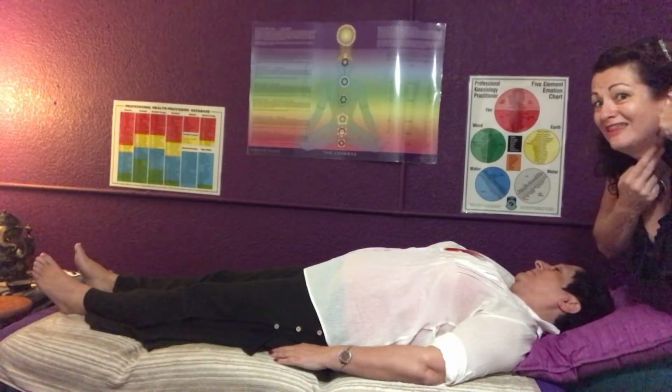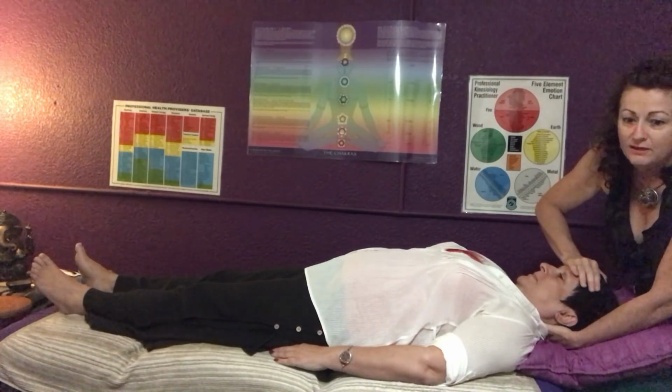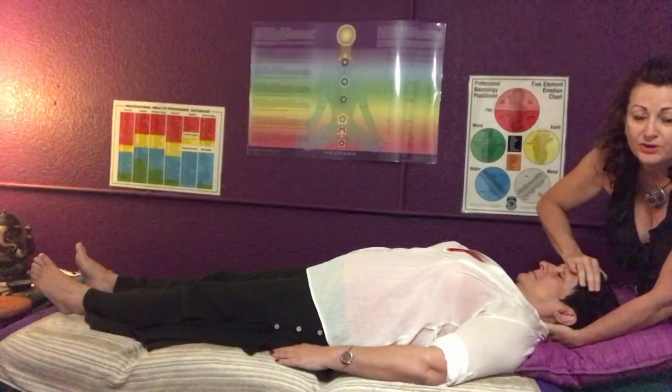And then I'm doing lengthen to strengthen along the front of the neck muscles. And what I'll get you to do, Sanu, breathe in, breathe out and lift your head towards my hand. And relax, breathe in, breathe out and lift.